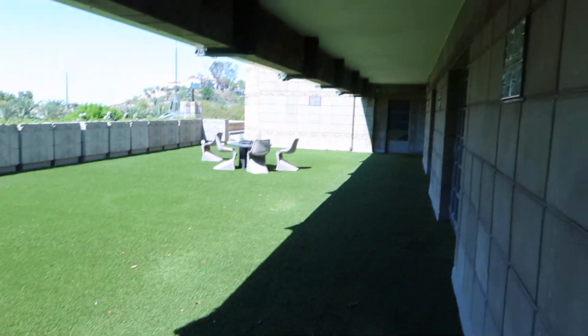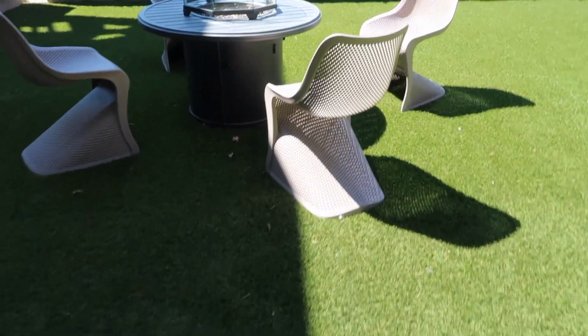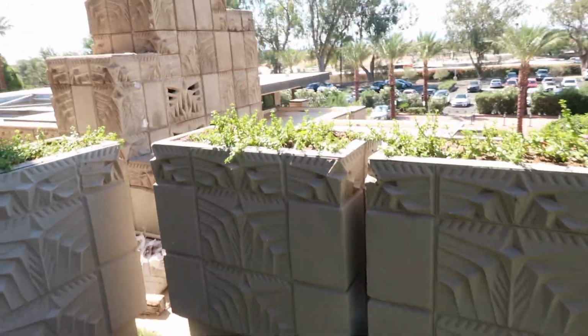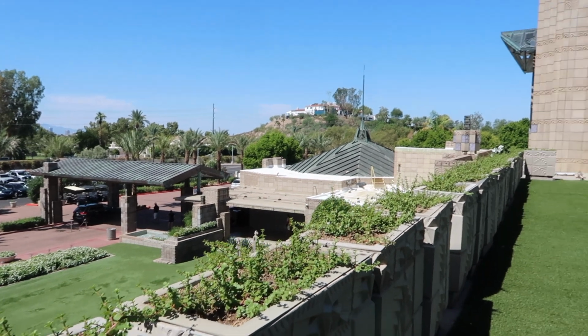Ooh, look at that. It is so hot today. This is our little sitting area. I haven't been out here. This is my first time. I guess at night we can turn on the fire. Then we walk out here. Not really much of a view. That's the entrance right down there, the main entrance.